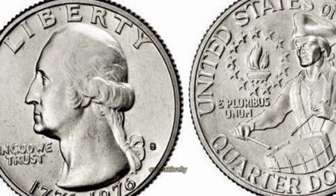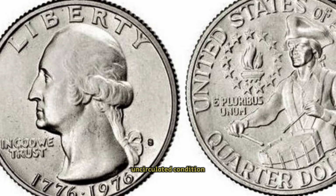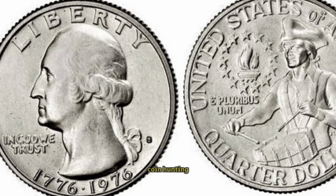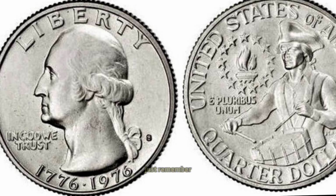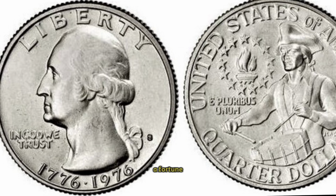Many collectors are actively searching for these rare coins, especially in uncirculated condition. If you're a collector or just interested in coin hunting, the 1976 bicentennial quarter can be a great addition to your collection. Just remember, most are worth only a quarter, but a few could make you a fortune.